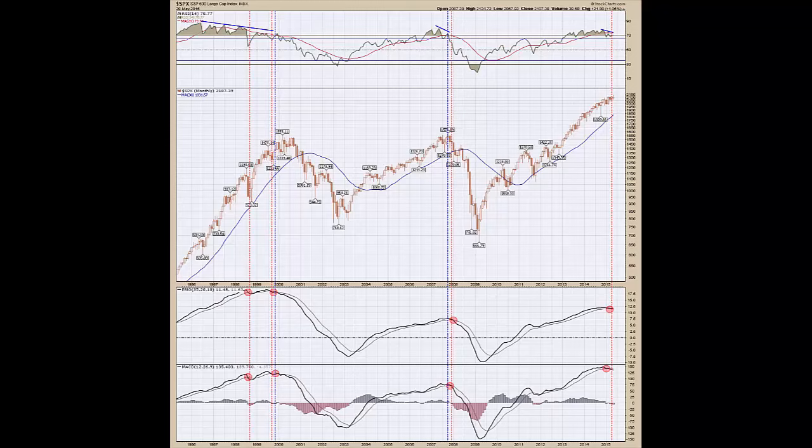Moving down to the bottom two panes are two other indicators that I follow. They provide additional confirmation and have been historically very good at providing market sell signals once the indicator crosses over its signal line. As you can see, both indicators have recently signaled it's time to sell stocks.